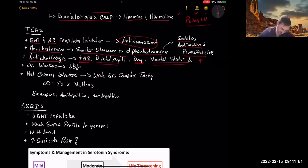In addition to that, the tricyclics can also block alpha receptors, specifically the alpha-1 receptors in smooth muscle, and so this can result in a reduction in blood pressure. And so these patients may be prone to syncopal or near syncopal episodes or dizziness due to low blood pressure. And most importantly, the tricyclic antidepressants are very potent sodium channel blockers.